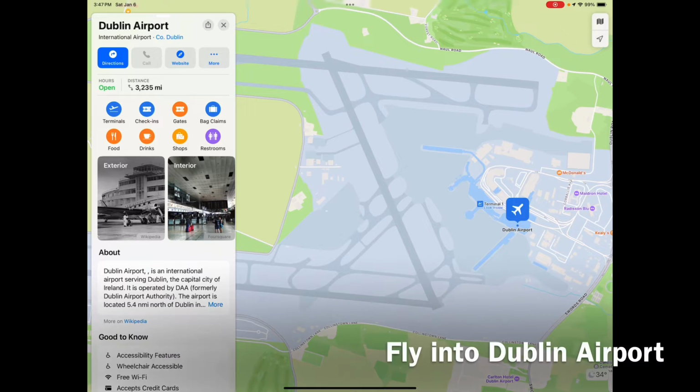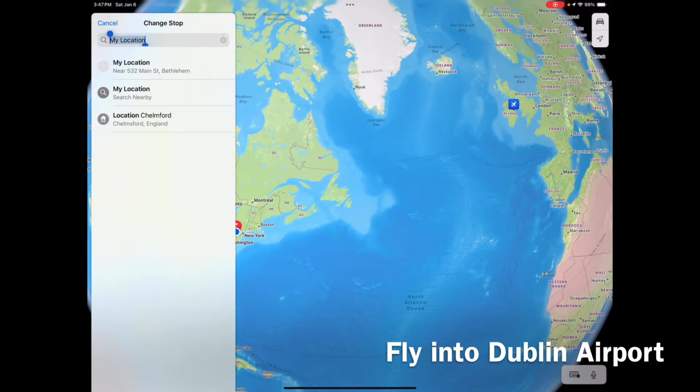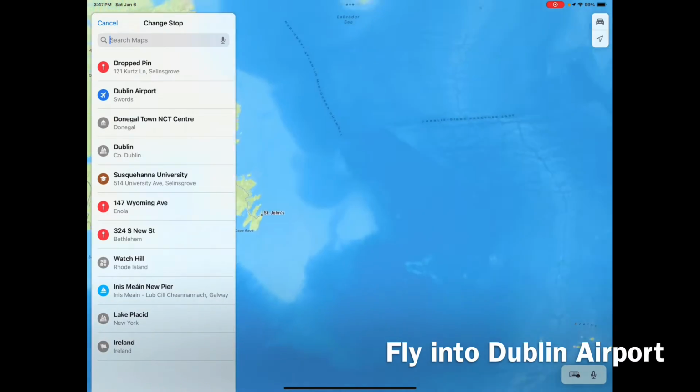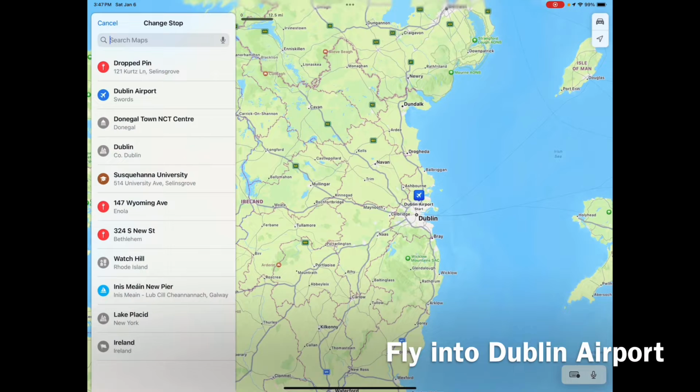So we're actually starting at Dublin Airport, flying in, and the first 2 days are in Dublin, so we're going all the way across the Atlantic. It's about a 5.5 hour flight, and so you will probably be getting in there early morning. I'm guessing 7 o'clock in the morning.